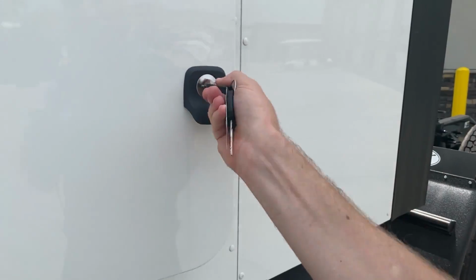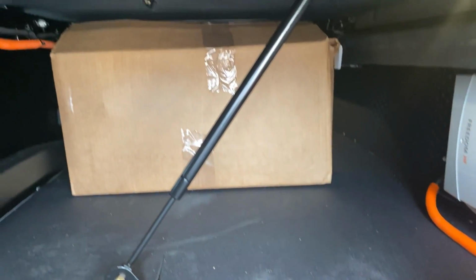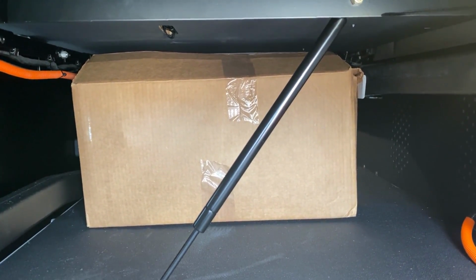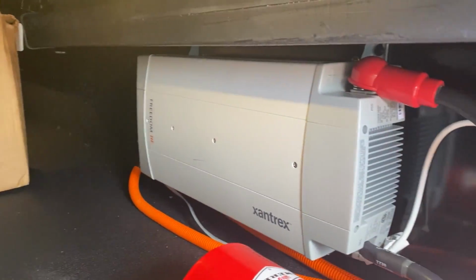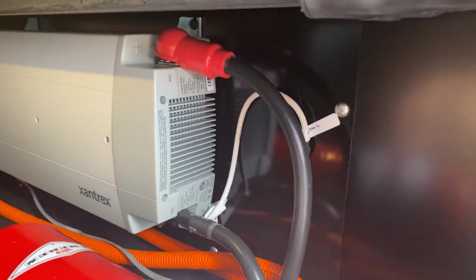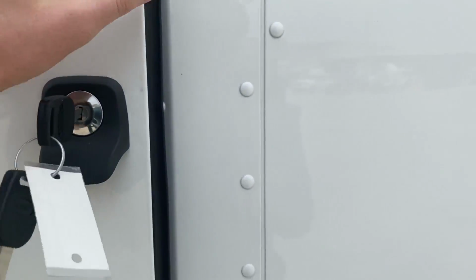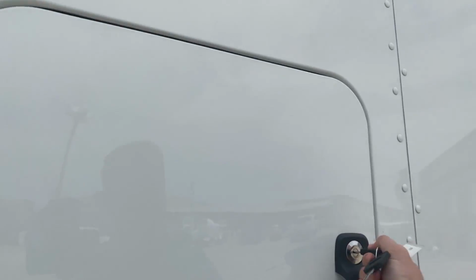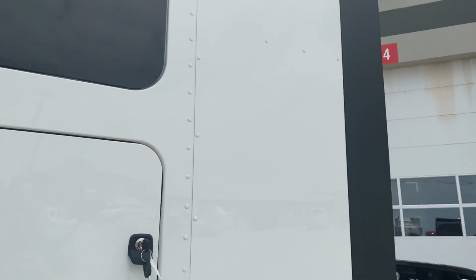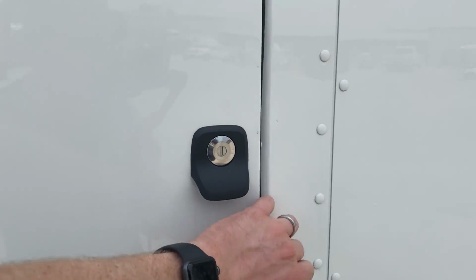Let's take a look in here. Inside your storage compartment, you got your fire extinguisher, tow pins. Inside that box is going to be all your air and electric lines, as well as the hazard triangles. And there's a look at your 1800 watt inverter from the factory. You can see when they do it at the factory, you do get this really heavy gauge cable. You don't have to worry about any issues there. As you can see, that seal's pretty solid. Had to really close it forcefully, but you know that's not going to leak.